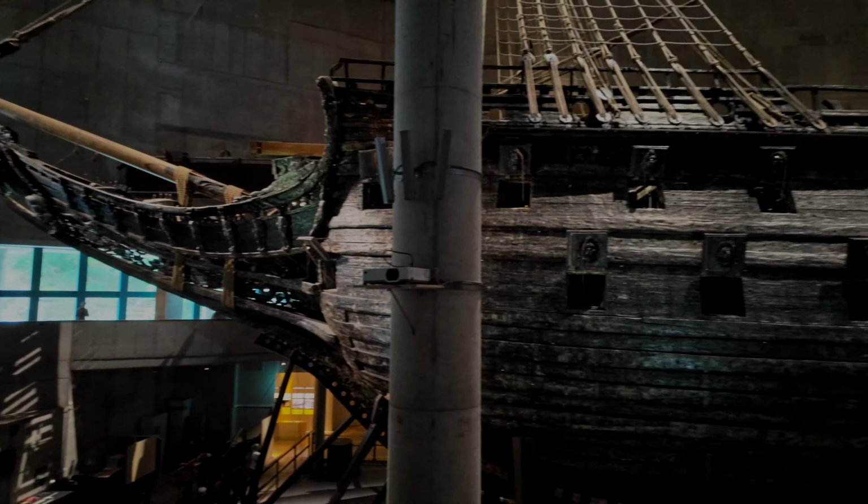Additionally, she was adorned with over 700 wood carvings. The most ornate carvings were on the stern, and that is what was really known as a statement of power. It was a statement of Sweden's power and the king's God-given right to rule. And we're going to talk more about each of these, or many of them, in just a moment.